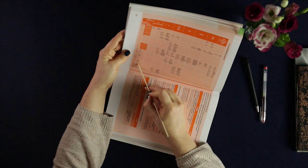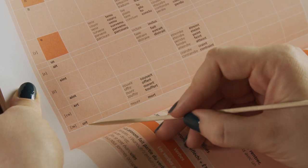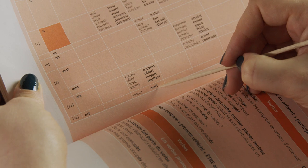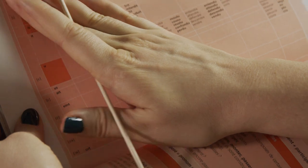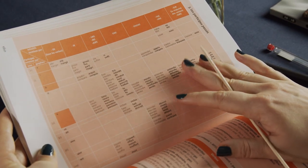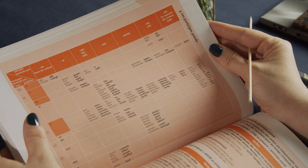Some would end with ERT, like couvrir or offrir would turn to couvert and offert. And we have one word that even ends with ORT. Mourir would turn to mort. So, I'm not going to go through the entire table, but this is definitely something that I find very useful when you're looking up a word, that you have a nice little overview here.